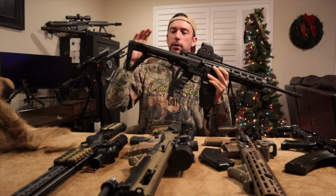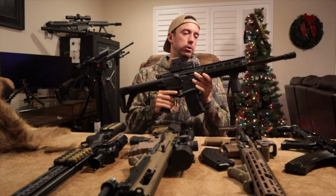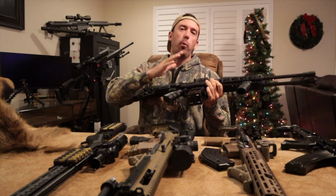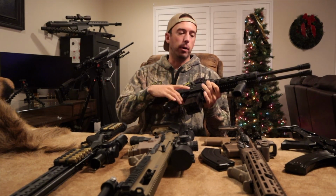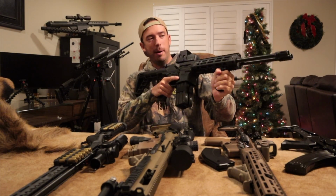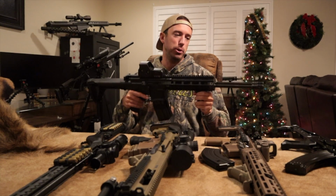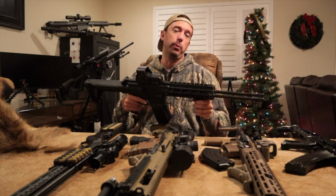There are 2 buffer tubes and buffer springs and 2 bolt carrier groups in here, but you do save a little bit of weight because it's in one chassis or one platform. Nonetheless, it is incredibly difficult to hold up for prolonged periods of time, but it can be so much fun to shoot, and it gets a lot of attention at the range.